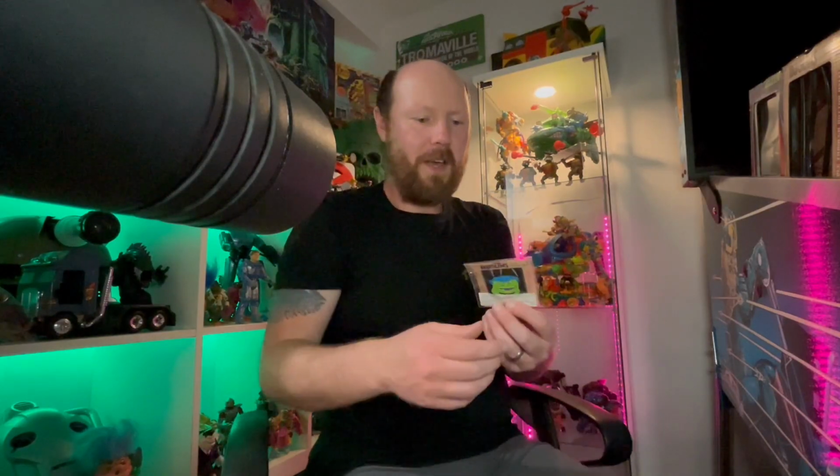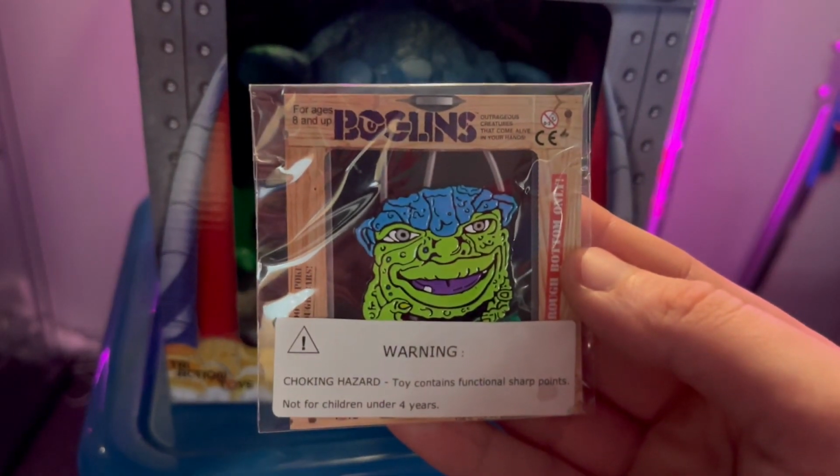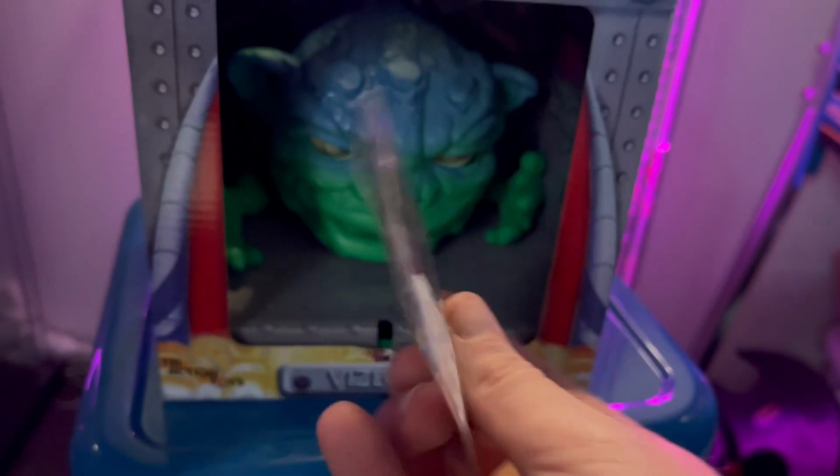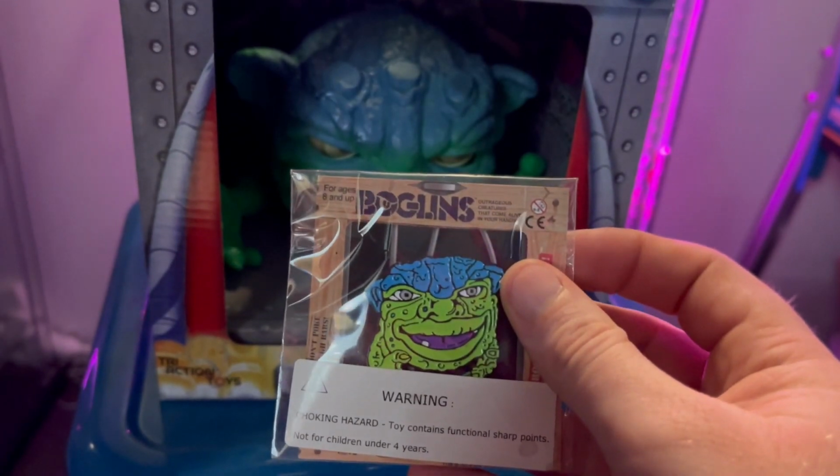So we also got a Vizlob Boglin pin badge as well, so thank you for that, Deak. Pretty cool to sort of get that one in the collection as well. Yeah, just love the bright green and blue colors on that one.